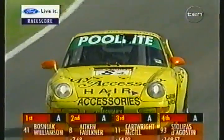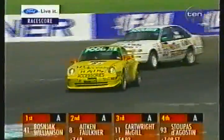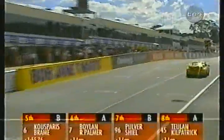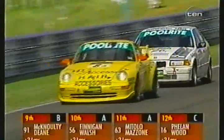There's your Ford race score. Bosnjak and Williamson leading from this car, the Ed Aitken John Faulkner entry. Faulkner behind the wheel. Let's look as he comes across the line this time what the gap is. It's now down to 6.5 seconds. He can actually see him now, I reckon. Time is running out. We have less than 3 minutes to go. Basically 2 minutes 15 seconds left to run in this race.